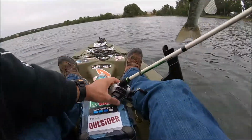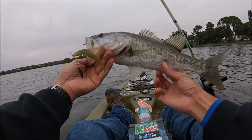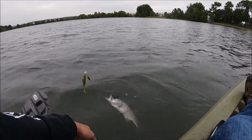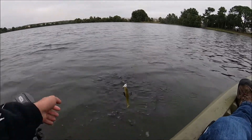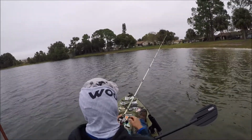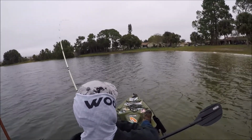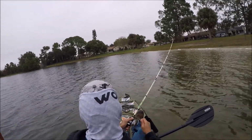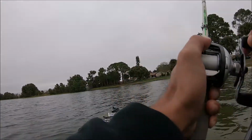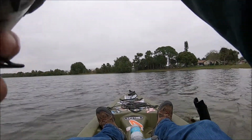Guys, another one here. These guys still feel pretty warm too. Here we go. All right, little guy. This one hit as soon as I started reeling. This is really shallow.